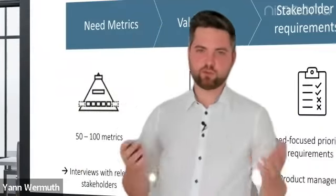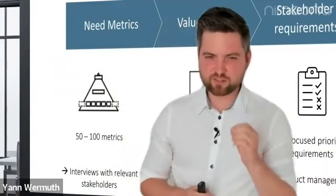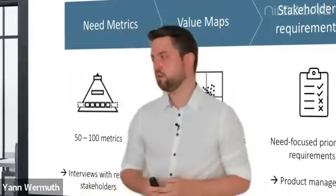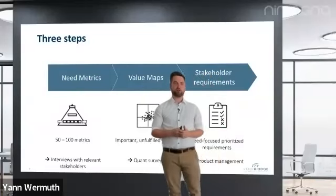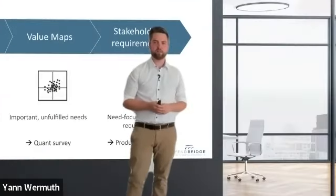So if, for example, you take a physician and the job is to treat my patient, what are the precise metrics that he or she uses to know whether she can achieve this job or not? So it's completely independent of whatever solution or service that you provide.